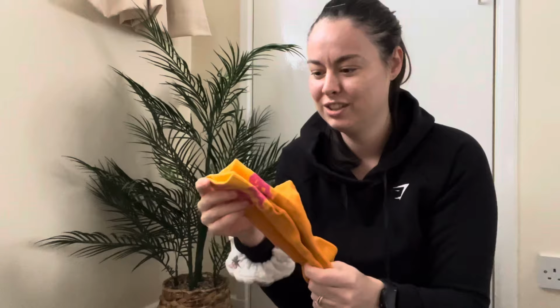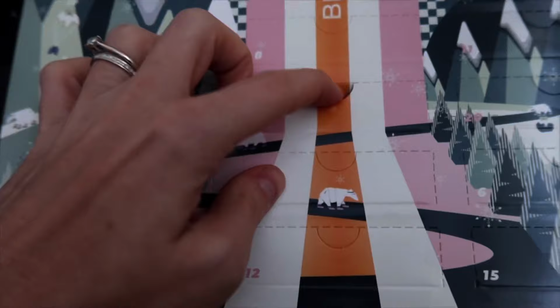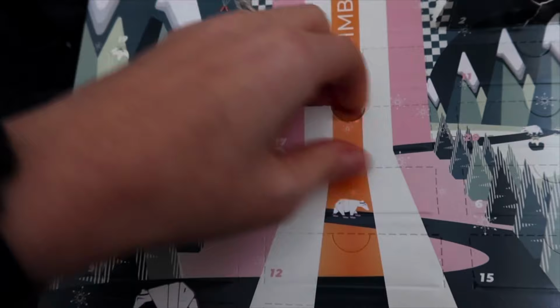Bimble Bolt. Let's find day three. Found it. Okay, these are actually quite tough to get in. They're really good quality, but they're quite hard to get in. Oh no, I did this one pretty well, to be fair.